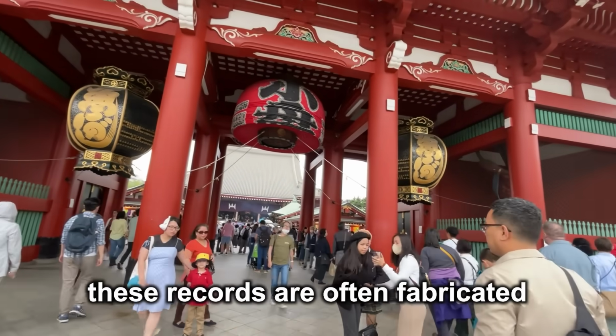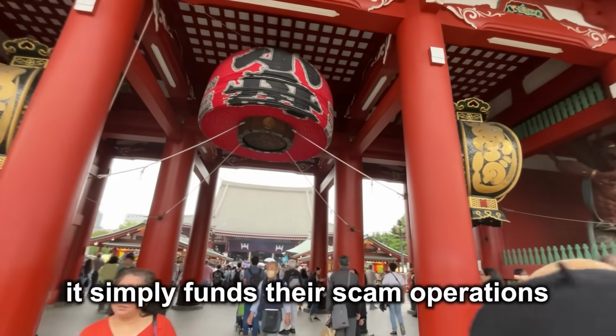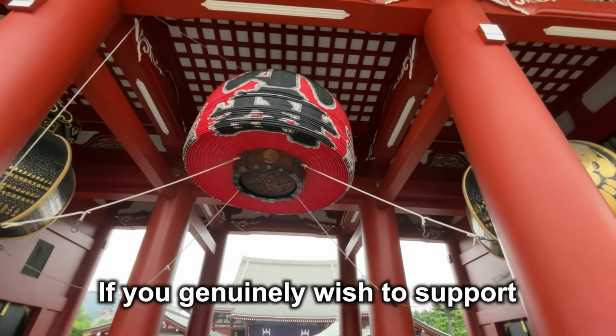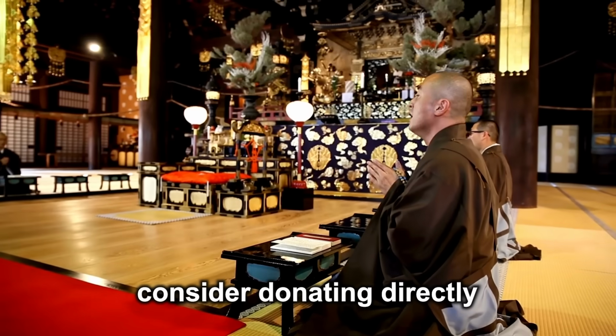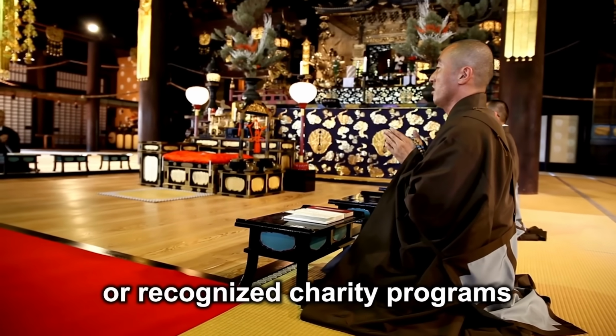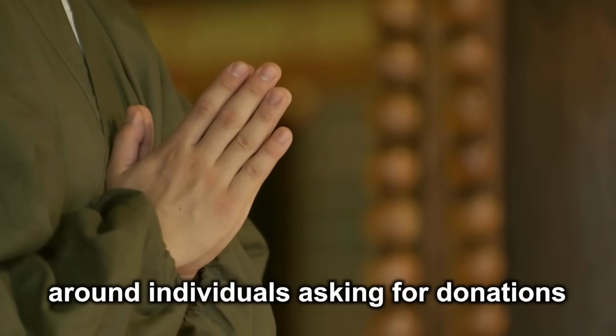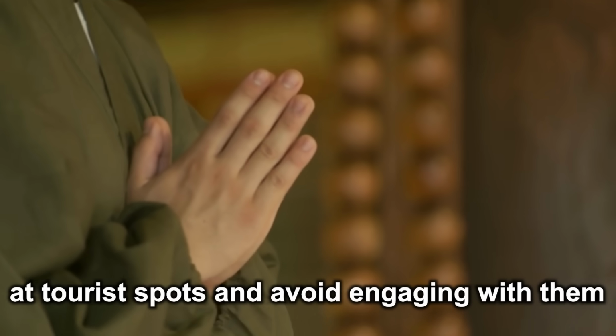However, these records are often fabricated. If you give them money, it simply funds their scam operations. And if you genuinely wish to support a temple or religious activity, consider donating directly through official temple channels or recognized charity programs. Be cautious around individuals asking for donations at tourist spots and avoid engaging with them.